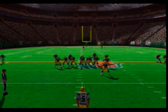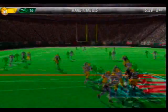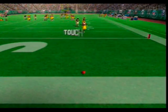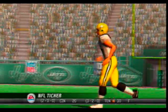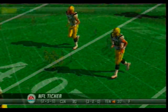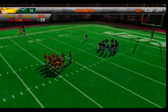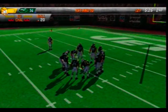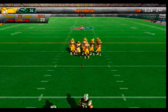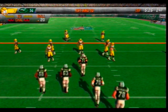Carter is ready to punt this one away. Simeon will go back to accept this punt. He's waving for the fair catch. First and ten, ball on the 20-yard line.